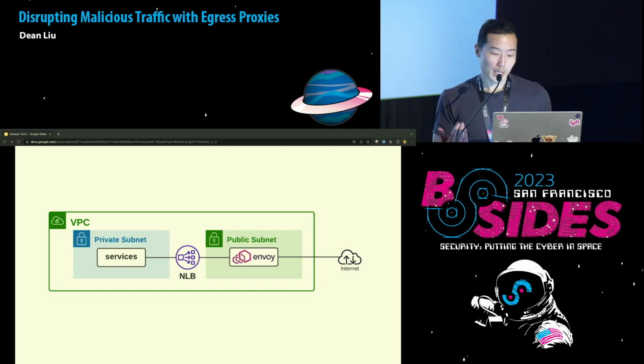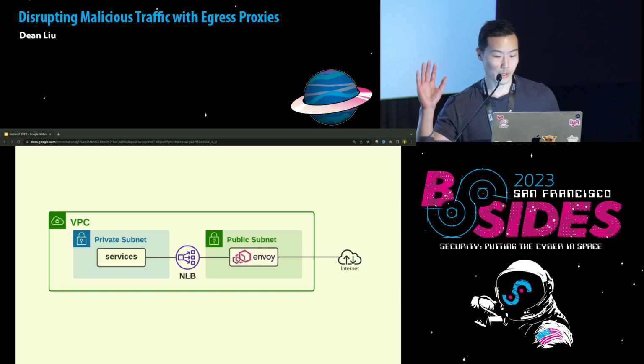At Lyft, we use AWS, and it's very difficult just to start with this model because a lot of AWS's services, their offerings, by default will traverse the public internet, right? Like S3, DynamoDB, STS, these all traverse the public internet by default.